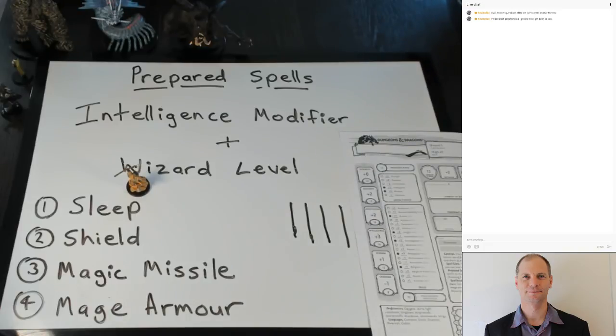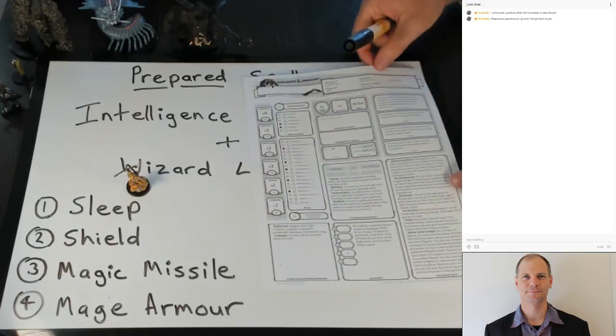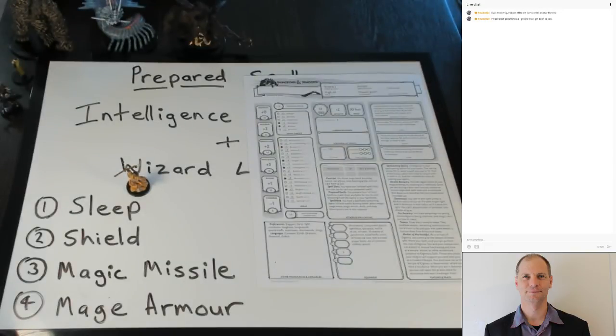2 of those spells you'll be able to cast. And what I've done here is I have selected some spells from the spell list that's provided on this character sheet. So they have written down for level 1 that there is Burning Hands, Detect Magic, Mage Armor, Magic Missile, Shield, Sleep. So what I've done is I've gone through my list and decided on the spells I'm most likely to need. Now Mage Armor, I need that.